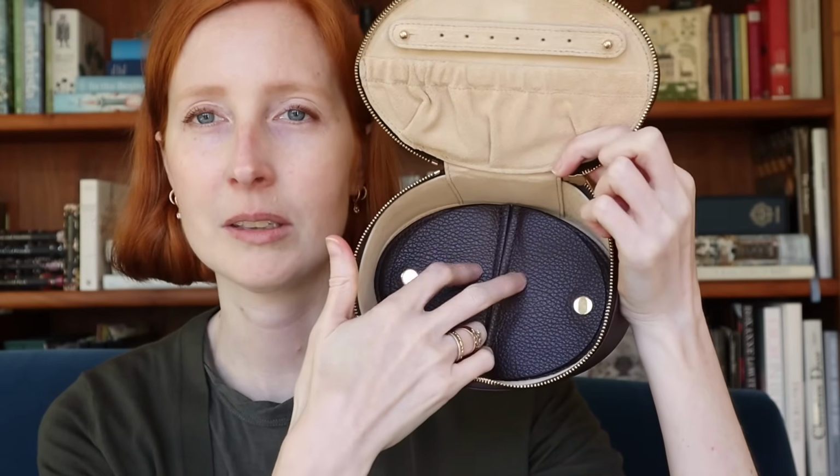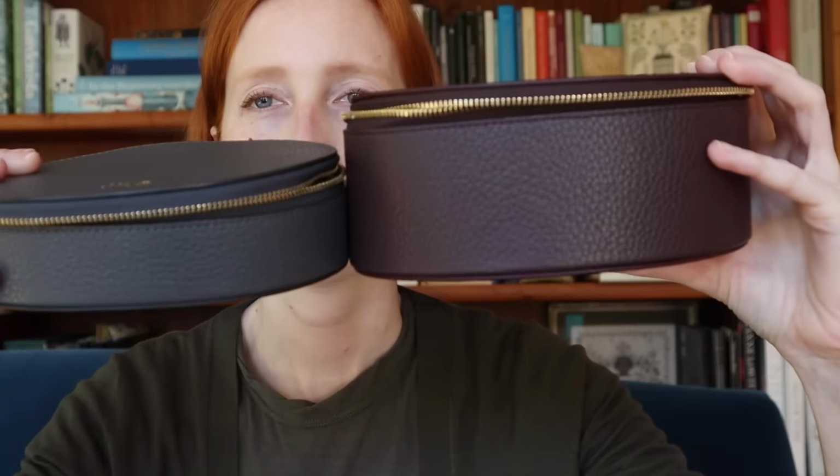But similar to the other ones, I will use this as a stitching case. I haven't done anything to it yet, but because it's bigger, it's got two little cases in the bottom. My biggest quibble with this is actually the size. So unfortunately they discontinued the old size in these. This is the old one. This is the new one. This is something I actually find much more practical for daily use.